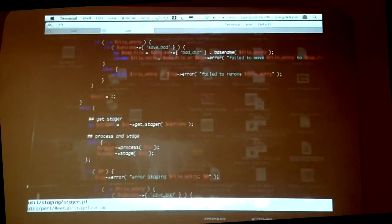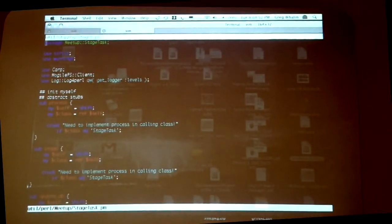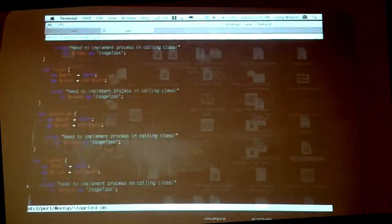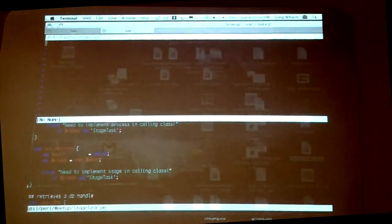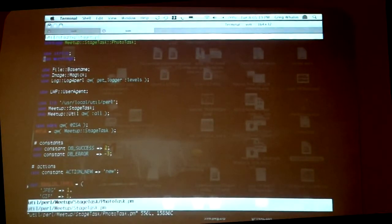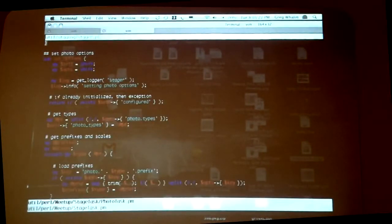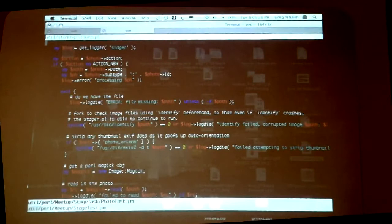So for photos, can you go a little deeper into what you do there? Yeah. The general object we're working with is an abstract class in Perl, which defines a handful of methods you need to implement: process, stage, update DB, and cleanup, and that's about it. Everything else is managed inside the actual class. Yeah, we are using mobile in here. The mobile code base.